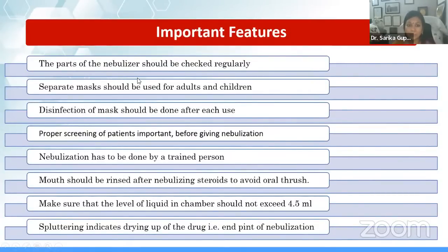An important feature: the parts of the nebulizer should be checked regularly. Separate masks should be used for adults and children. Disinfection of masks should be done after each use. Proper screening of the patient is important before giving nebulization, like if the child is COVID positive, or if the person is a drug-resistant TB patient.